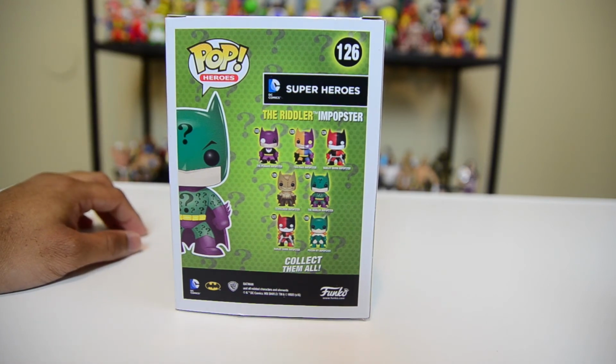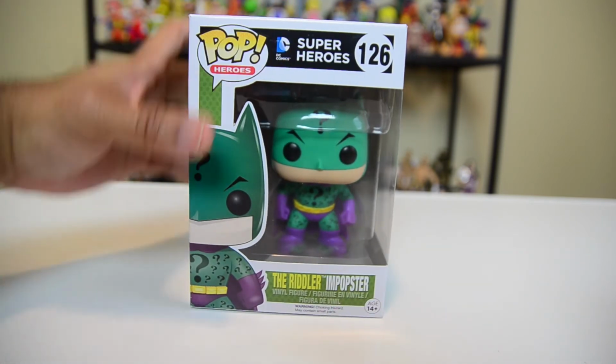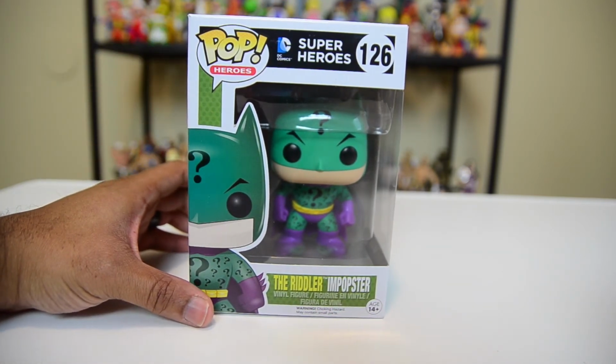So these are the other ones that you can get. You can still find most, if not all, of these in stores. They've been around for a very long time. But yeah, this is the Riddler as Batman, and I like it.